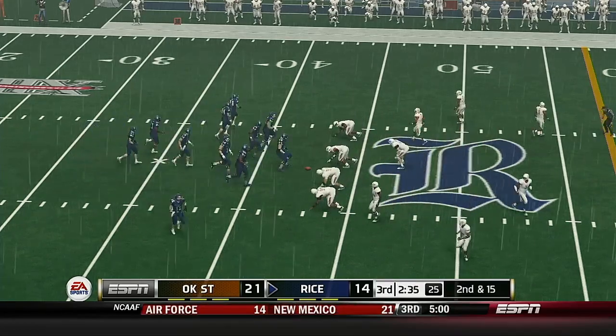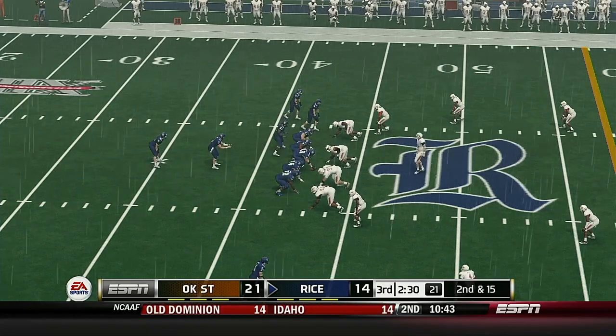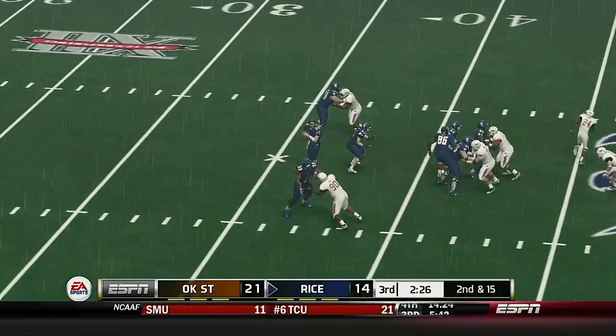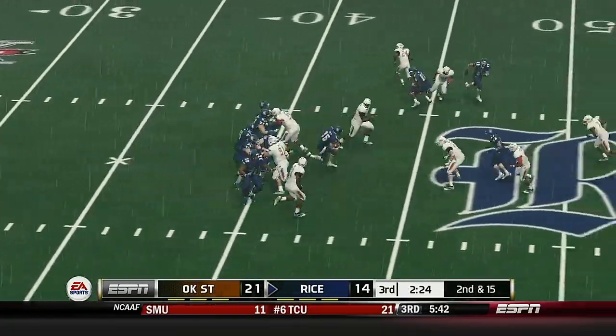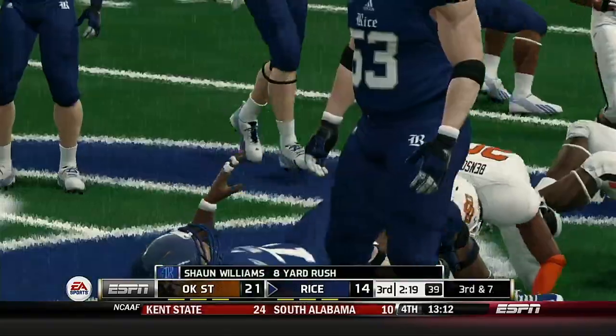Second down, and they've got 15 for the first down. Ball on their own 42. Dog four, yellow three. Now he tries to buy some time. Fumble. It's scooped up, and it's a lineman that's got it.